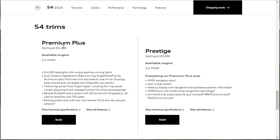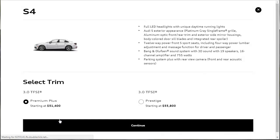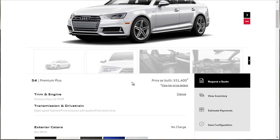So let's get into our build of the S4 in the Premium Plus trim. Starts at 51.4. Already nicely appointed. I mean, I could literally walk away from this car right now without even adding anything to it and probably be happy. So anything from here is just bonus, really. All right, so we're picking that one. Let's click continue. All right, so what color do we want?